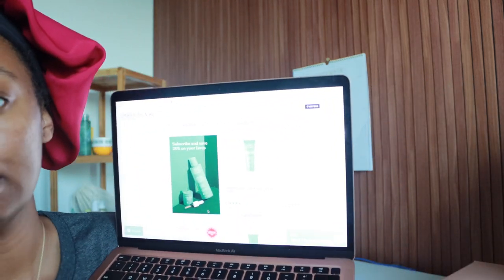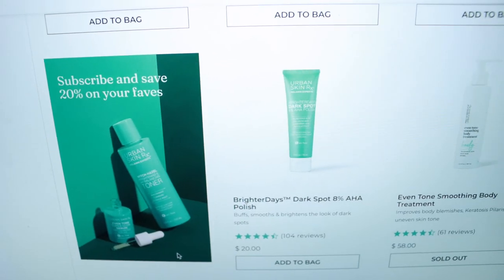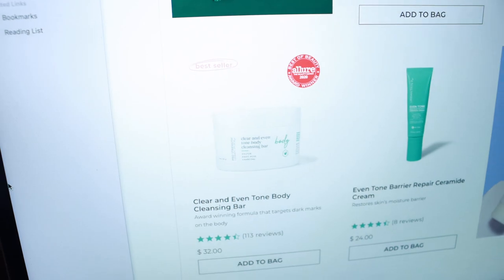Yeah. Last night, I ordered some stuff from Urban Skin RX because I like to use their skincare products for my face, but your girl has body acne. I have it along my shoulders. I got the, I don't even know if you guys can see it. Got the AHH Dark Spot Polish. I also got the Clear and Even Tone Body Cleansing Bar. I want to try the products out on my shoulders and then just document how that is for me.